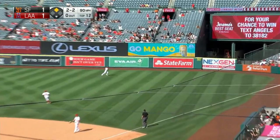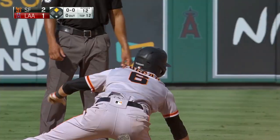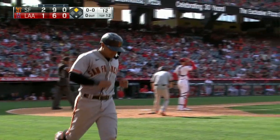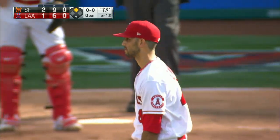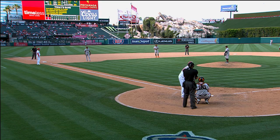That ball is ripped into right field for a base hit. Solano coming around. Duggar heading for second. Here comes the throw. The relay not in time. And the Giants have gone ahead 2-1. Steven Duggar with a double. The Angels get the tying runner over to third with 1 out.